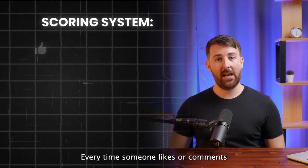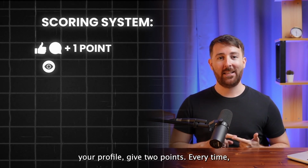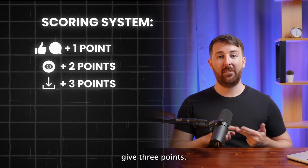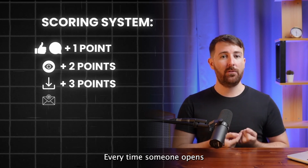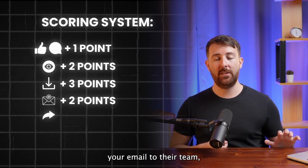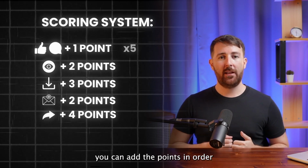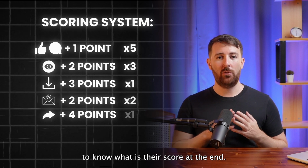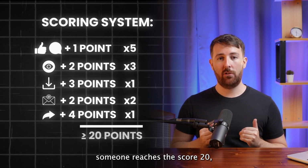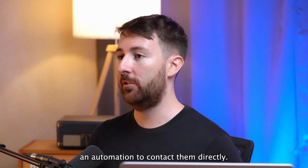Every time someone likes or comments on your post, give 1 point. Every time someone visits your profile, give 2 points. Every time someone downloads something on your website, give 3 points. Every time someone opens your emails, give 2 points. And when they forward your email to their team, give 4 points. Then every time they do such an action, you add the points in order to know what their score is at the end. And every time someone reaches the score of 20, you contact them directly. At first, you should not create an automation to contact them directly.